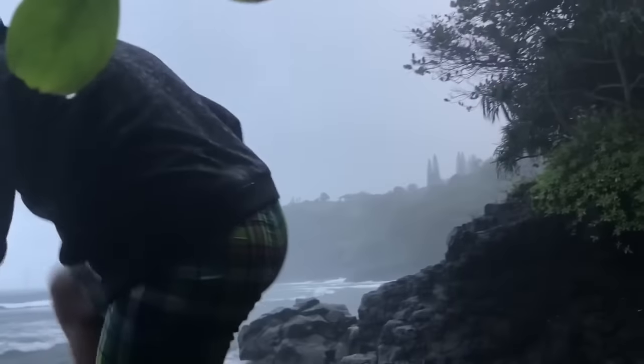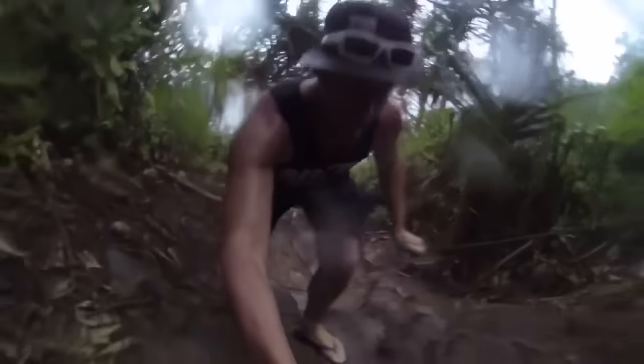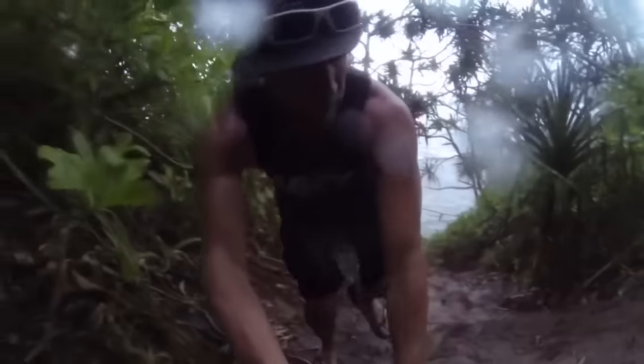Got trapped in the rain, hiking to the turtles. It is dumping on us, dumping! And now the trail is slippery. Slippery, it's slippery. I fell once today, like a damn fool. That's what happens when you go to Turtle Cave, you never know.